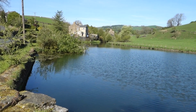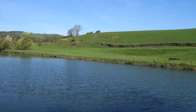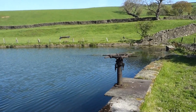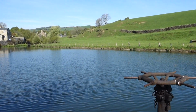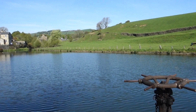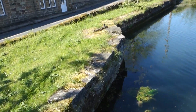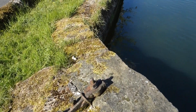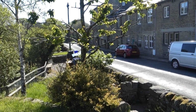So we're now at the high dam. In the far distance you can see a stream which enters the dam, and this dam was constructed with this sluice gate. It was constructed as a holding dam for water, to feed water to the water wheel which is down at the mill. So this is the highest water level, and down here there was a sluice, and historically there would have been a wheel on there and the sluice gate down there, and this historically would have gone across the road down to another dam which is down there.